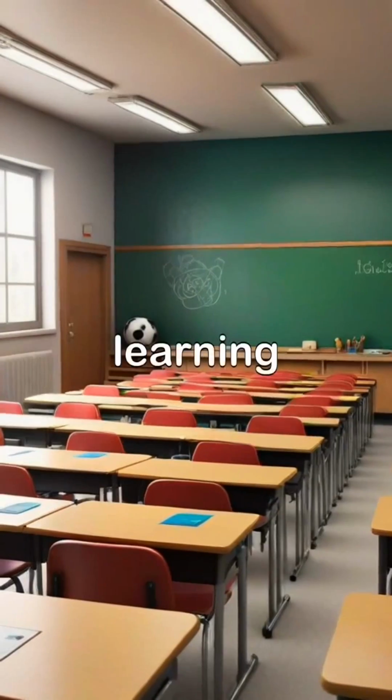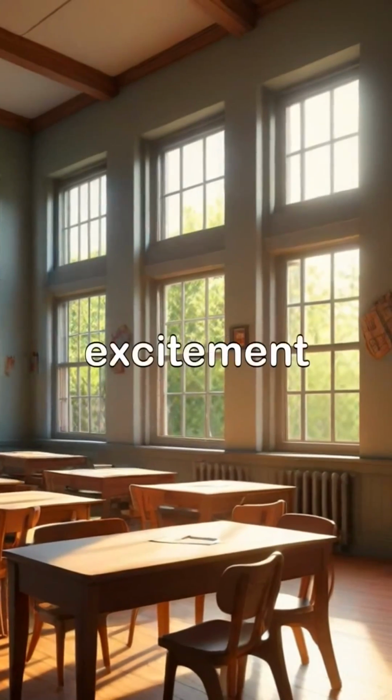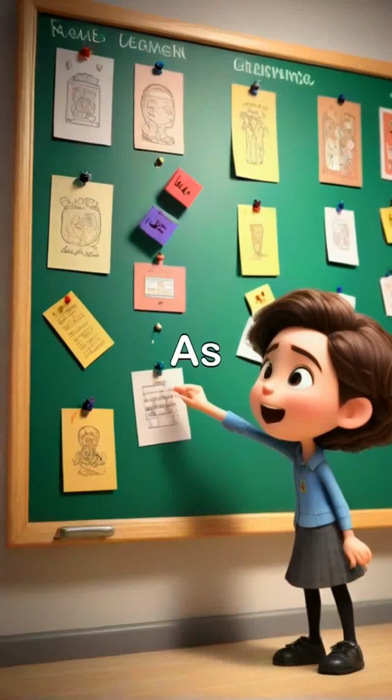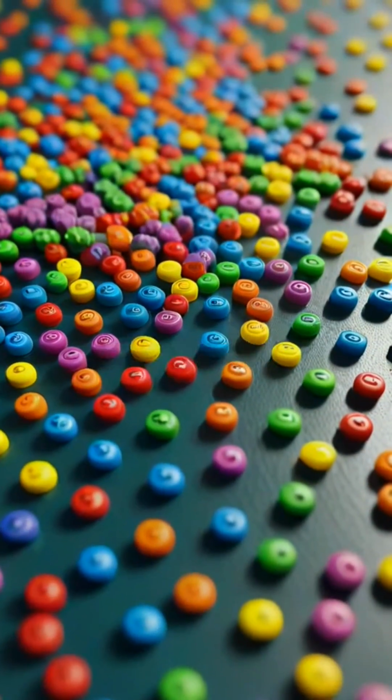With a contented sigh, the teacher began preparing for the next day's lesson, anticipating another day of discovery and excitement. She glanced at the bulletin board, thinking about adding more interactive activities to keep the students engaged. As she pinned new materials to the board, she couldn't help but smile, imagining the students' reactions.